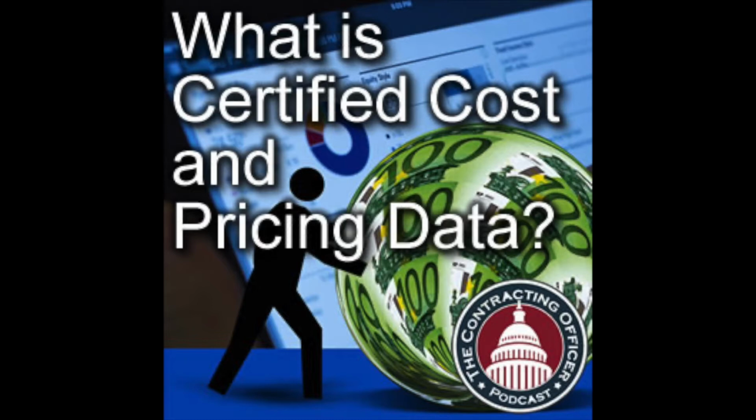They have to say that because, of course, there's exceptions where you can request certified cost and pricing data below that $750K threshold. And for those who don't know what simplified acquisition procedures are, we talked about that in podcast number 51. When else are you prohibited from obtaining certified cost and pricing data if you're the government?